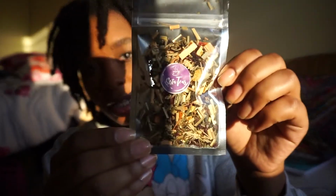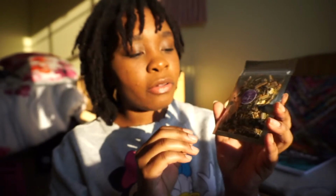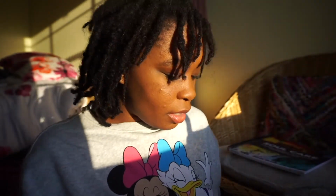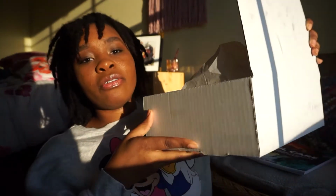And then each box comes with my favorite tea in the world, and I'm not exaggerating, Sister Teas. The flavor is Fruity Breeze, and it is just so refreshing, and there's no caffeine in it, so you can use it to wind down at the end of the day and just really enjoy the rest of your evening.